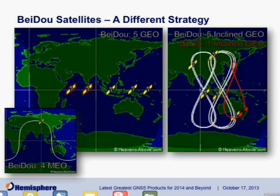Then on the larger picture on the left, we have 5 GEO satellites. That stands for geostationary. Those satellites stay parked over top of those points along the equator, and therefore they're visible all the time to a certain region of the Earth. What's different about BeiDou is they also include the inclined GEOs. Those are parked right next to those geosatellites, but they wander up and down as the Earth turns, and they create this figure 8 pattern. And those satellites then provide better coverage when you get to the further north or further south latitudes.